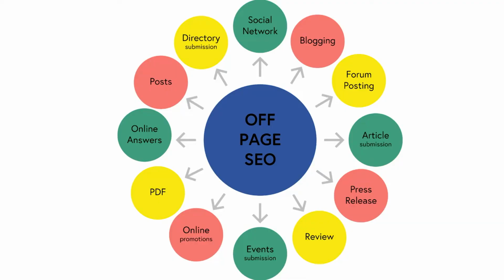PDF documents also really help with your SEO. They optimize a little bit differently, and Google does like text on your site a bit more, but PDFs and downloadable products can also help give your followers and give people on your website some extra value. Directory submissions, so things like the yellow and white pages, can also help your SEO.